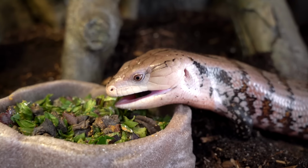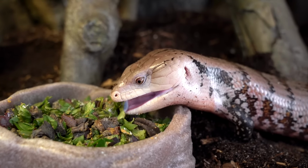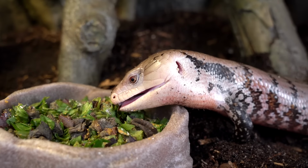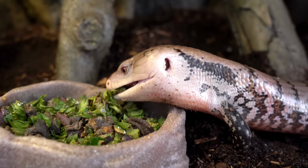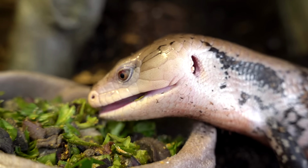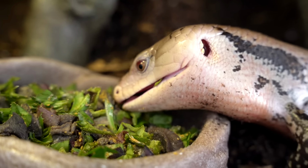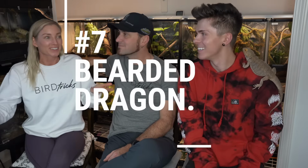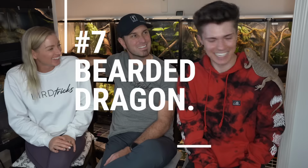They do need a heat bulb. They need a decent temperature. Again, the locality is going to determine what temperature you need specifically. So this is an Indonesian blue-tongued skink, so you want to replicate the temperature of the area of Indonesia that they're from. All right, moving up the list at number 7, we have a bearded dragon, which I've actually heard of before today. Nice.